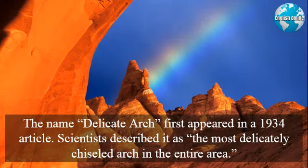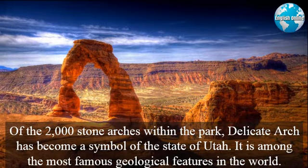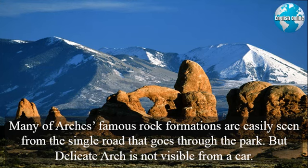The name Delicate Arch first appeared in a 1934 article. Scientists described it as the most delicately chiseled arch in the entire area. Of the 2,000 stone arches within the park, Delicate Arch has become a symbol of the state of Utah. It is among the most famous geological features in the world. Many of Arches' famous rock formations are easily seen from the single road that goes through the park.